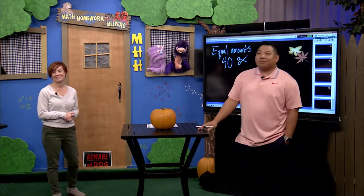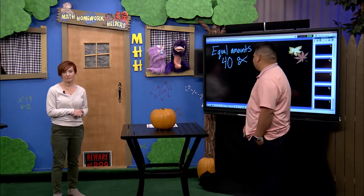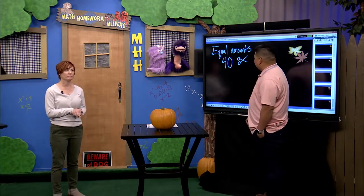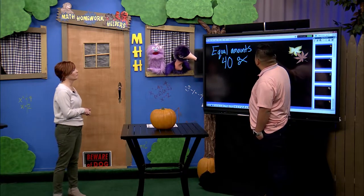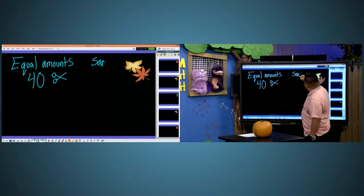All right, so we have 40 scissors, and what are we doing with them? We have to divide them equally so each group can get the same amount of scissors. Okay, so each group has the same amount.